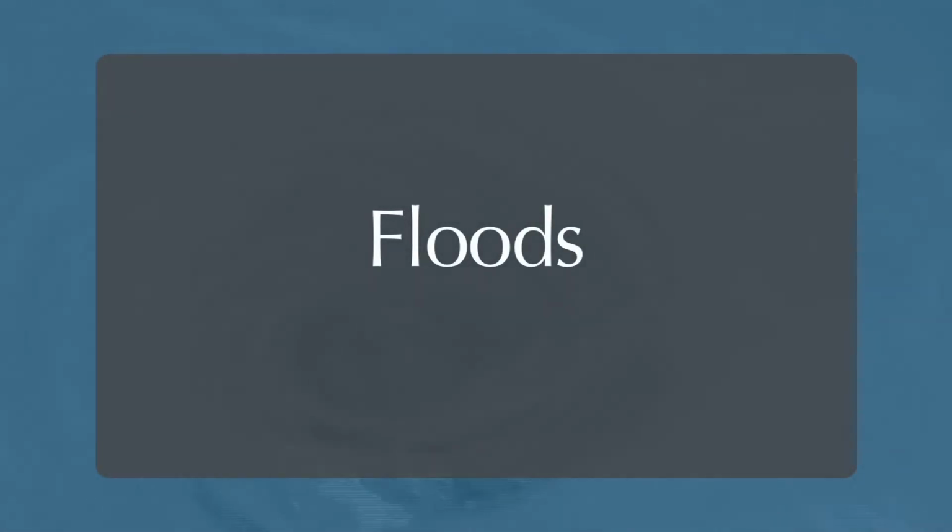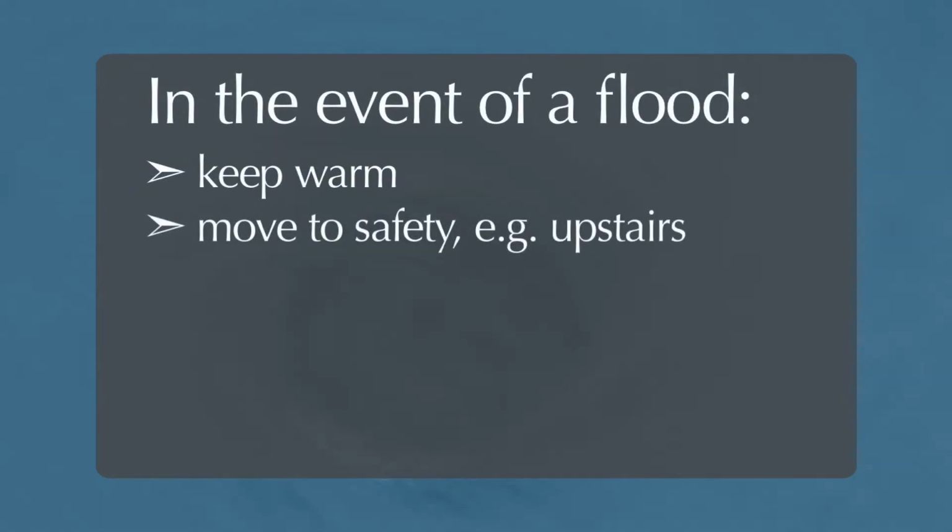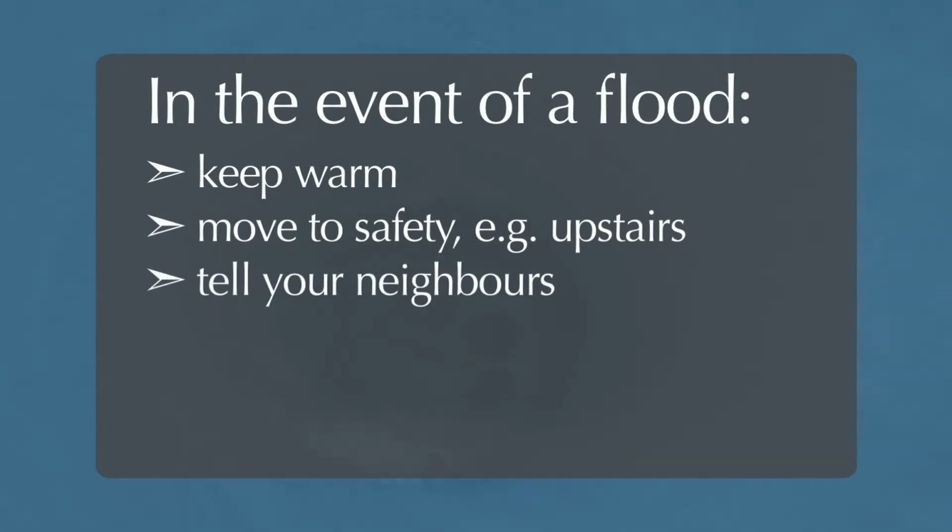In the event of a flood, your family's safety is the priority. Try and keep warm and move to safety if possible, for example upstairs, until help arrives. Tell your neighbours, particularly any older or disabled people.